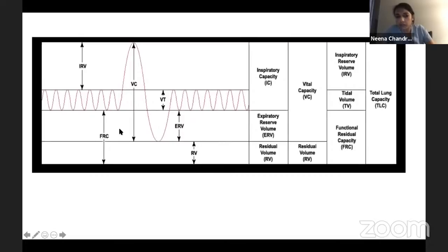It's kind of confusing, but your FRC is what's left after a normal tidal volume breath, like if you're just breathing in now. But then the residual volume part is after a forceful exhalation. So you try to just blow out everything you can. You just blow out everything you can. Whatever's left is your residual volume. So your FRC is your ERV plus your residual volume.